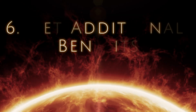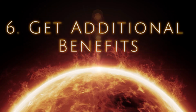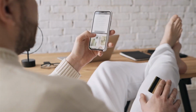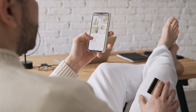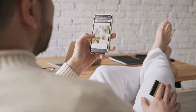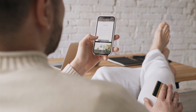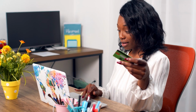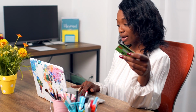Number 6, get additional benefits. Depending on your credit card issuer, you may also be eligible for further benefits like protection on purchases, including extended warranties on electronics, travel perks including rental car insurance and airport lounge access, a smattering of other services including concierge services to help you buy tickets or make hard-to-get restaurant reservations. Though credit card companies don't advertise these benefits as much as their rewards programs, they can still be extremely valuable. Best of all, you usually don't have to do anything to get these benefits.